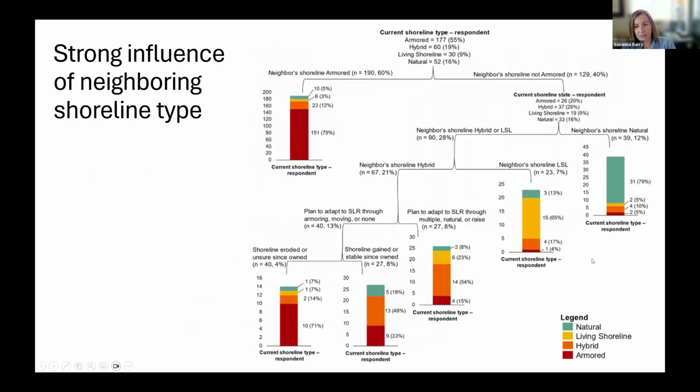I'm not going to go through this whole figure. The main take home from this part of the analysis was that neighboring shoreline type has a really strong influence on the type of shoreline that their neighbors will in turn have.